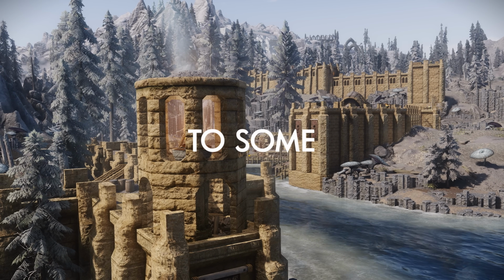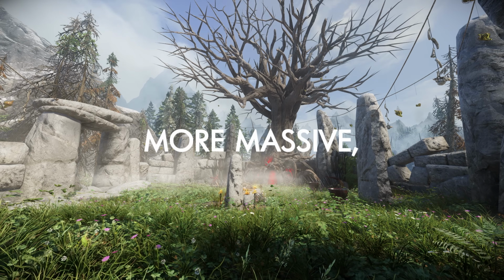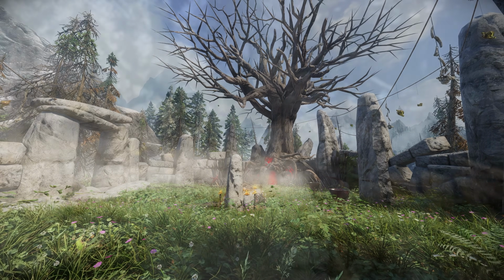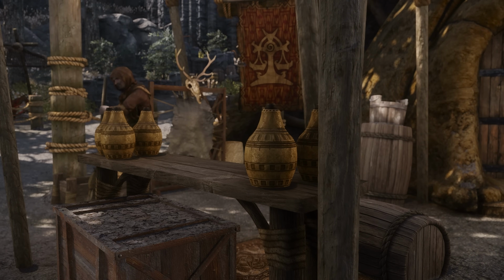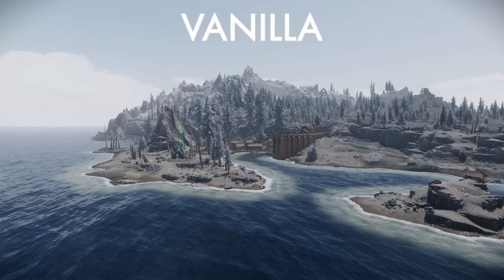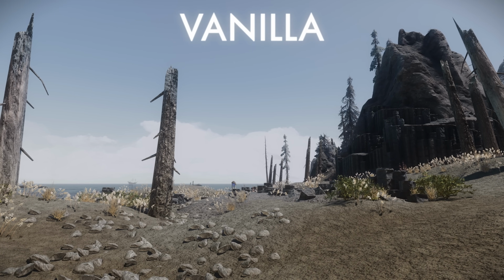Now moving on to some location and environmental mods, we have a ton that make Skyrim feel more massive, beautiful, and filled in. JK's Raven Rock is a great example of that. Raven Rock, the primary settlement in Solstheim, always felt underwhelming in vanilla Skyrim. It felt more like an outpost than a fortified Dunmer town.